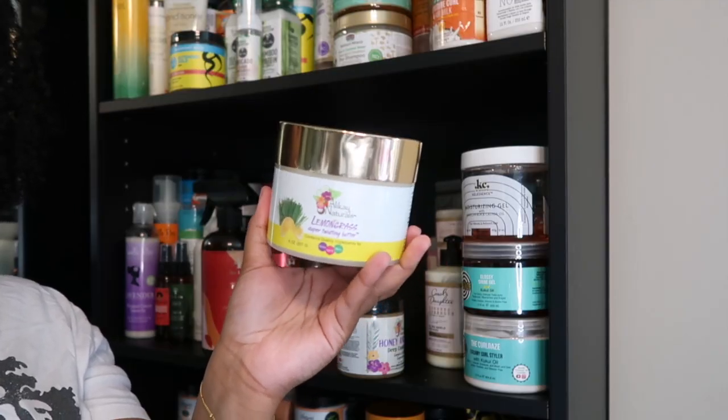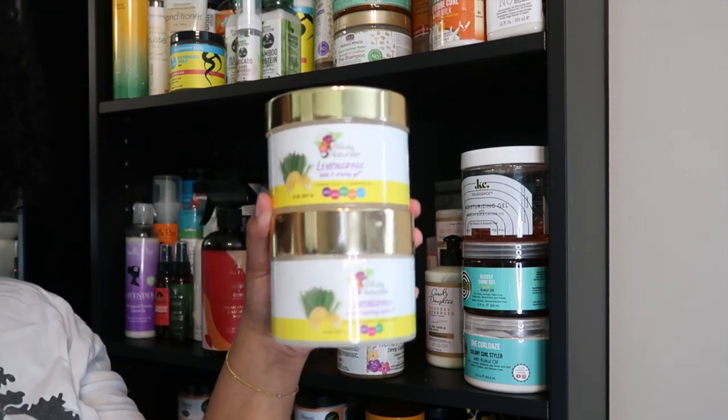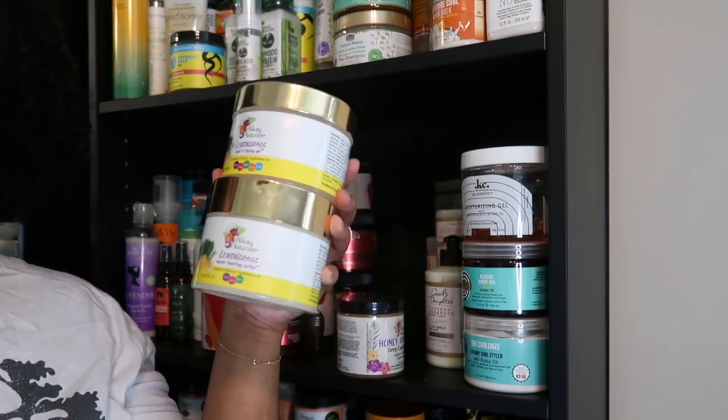Maybe I'll eventually give it a try with that lemongrass leave-in, but I'm definitely not super pressed to get into that. It honestly might be something my sister ends up with because she loves a shea butter, thicker butter type of product. All right, y'all, moving right along.